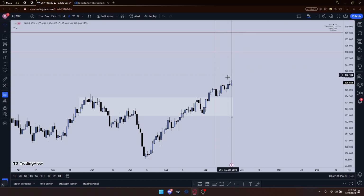And as long as we don't break below these candles here, we should see 108 up to 109 as our target in the weeks coming up into the end of the quarter. I'm not going to go into a lower time frame than the daily on the DXY because it's not really needed.